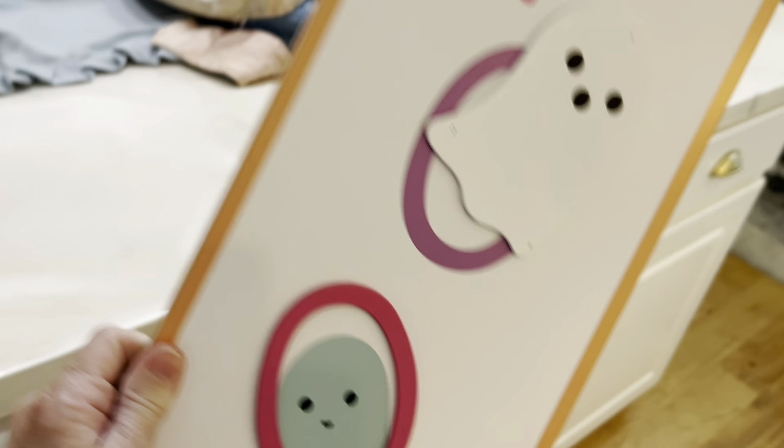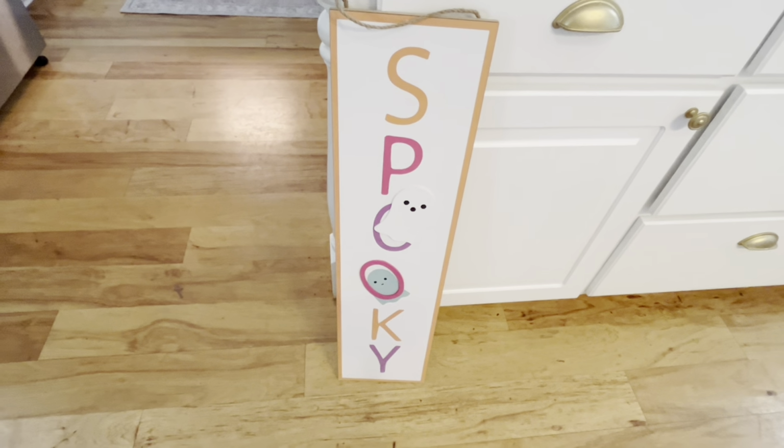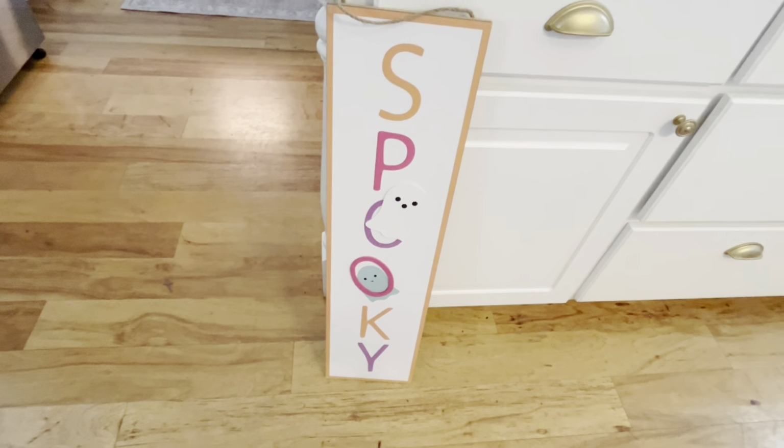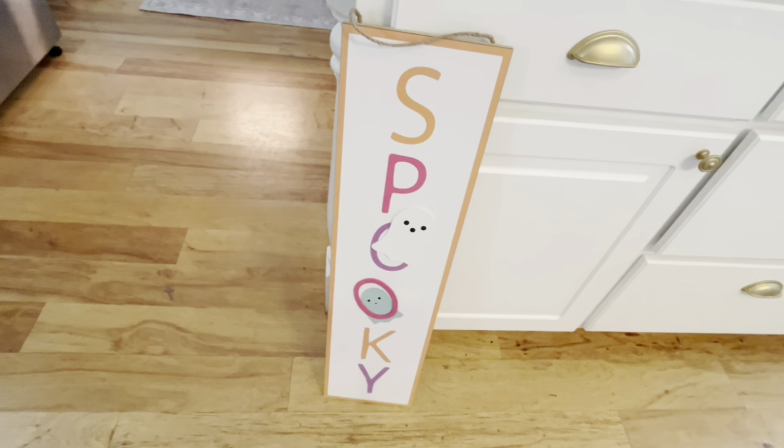And then this kind of goes with that set too. I've been looking at this little thing for a while. Talking myself out of it. But I know if I don't get it now, it'll be gone. Because, that's just how it is. $5. And I'll probably just put it by the back door, especially when we do the little party.